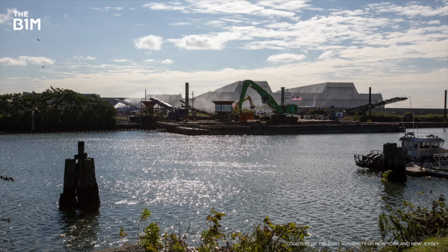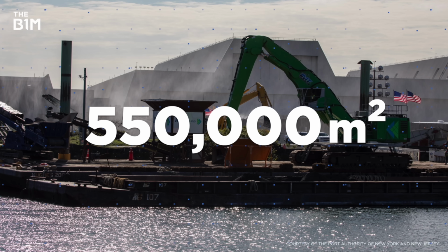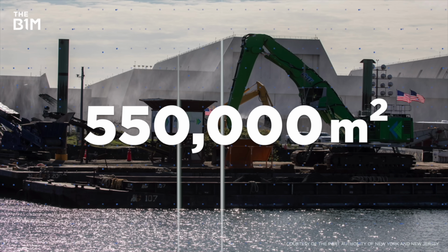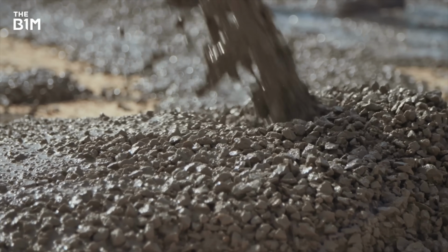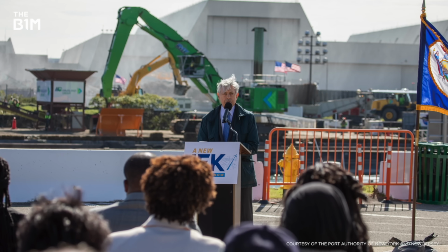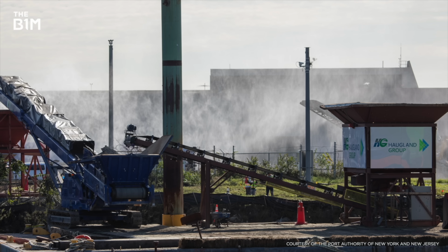The city is also building its own concrete plant to produce the roughly 550,000 square metres expected to be used at the JFK works. That's enough to fill about 218 Olympic pools. Now, producing this much concrete isn't great for the environment, but officials hope that locating production on site will allow for easier reuse of materials, which can ultimately help to bring carbon footprints down.